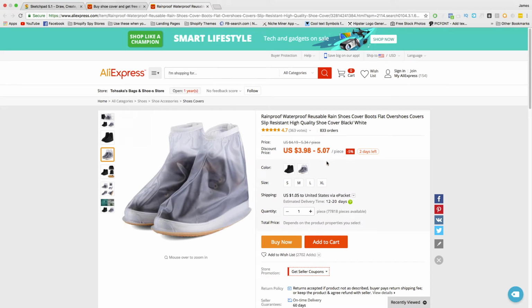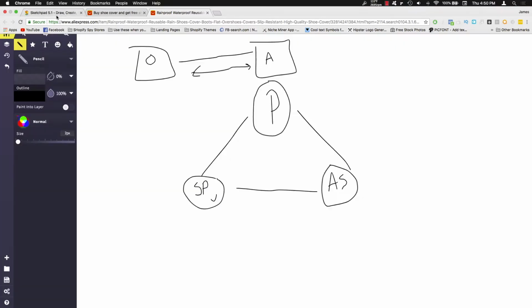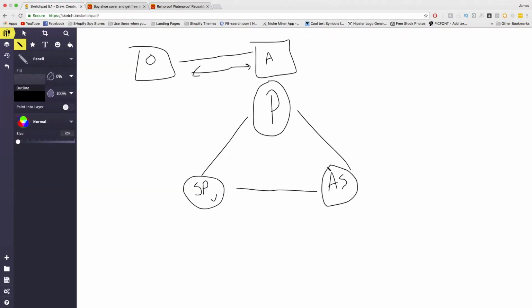This didn't have that many orders when I found it a month or two ago. It didn't have that many orders. But I saw it selling on Facebook, so I was able to say, okay, I'm seeing it selling on Facebook. I think it was selling a little bit on Amazon. So I was able to say, okay, this is selling on Facebook and Amazon, so I can go ahead and try this for myself.